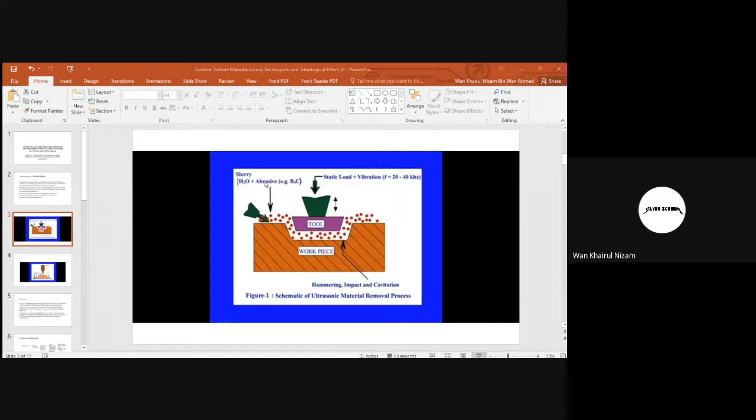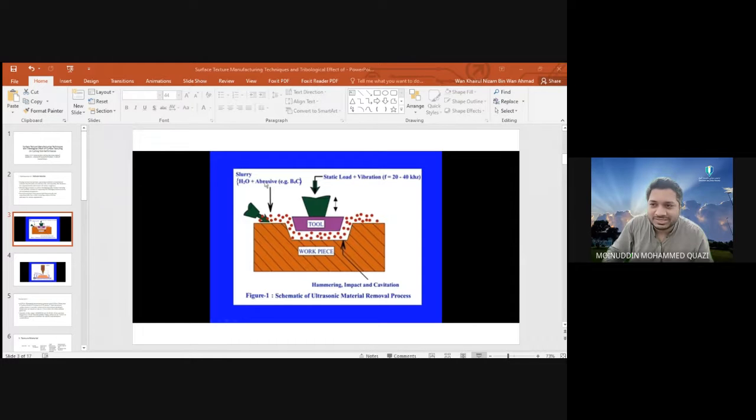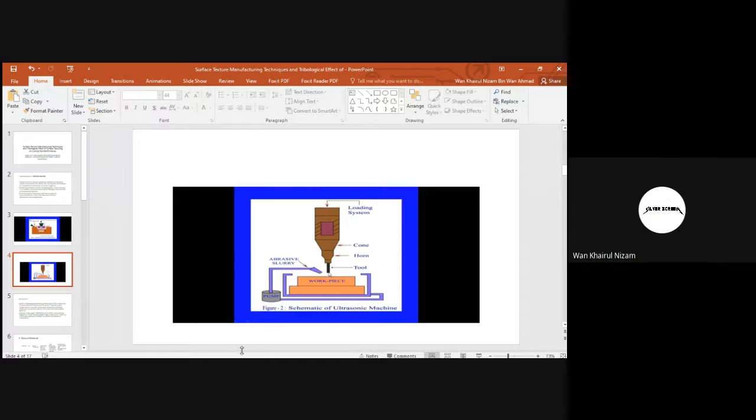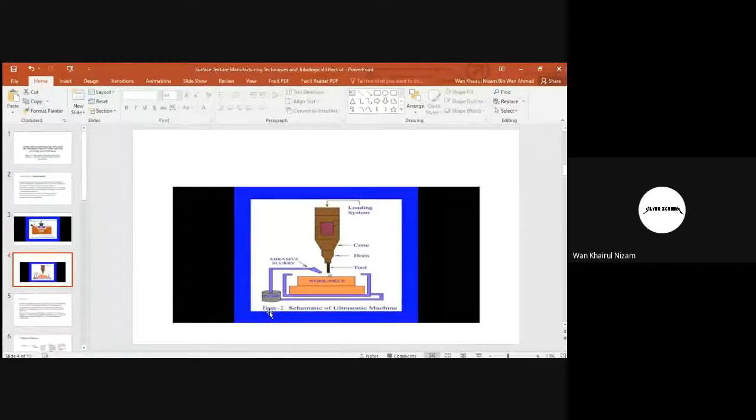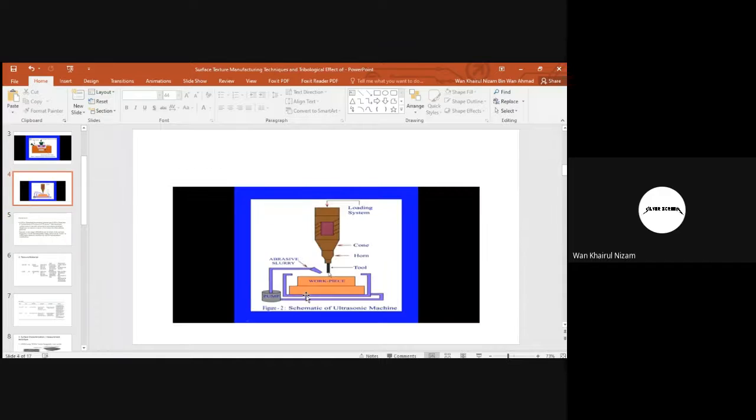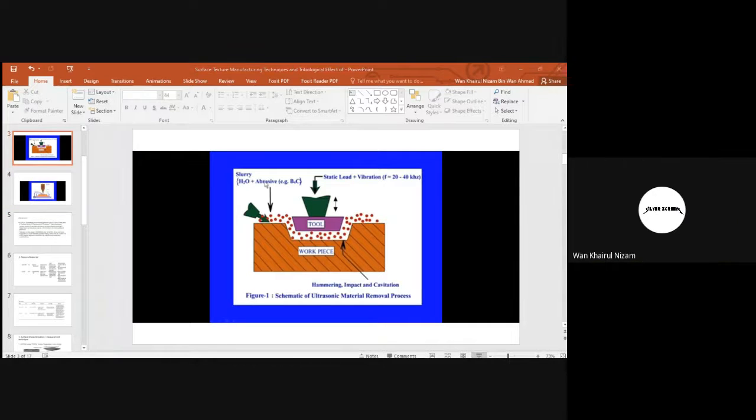I think my mouse pointer cannot move. Yeah, it is not moving. But maybe you can stop sharing and restart sharing. Okay, I try to restart. Okay, now it's better, much better. Yeah. Okay, doctor, I'm going to continue.